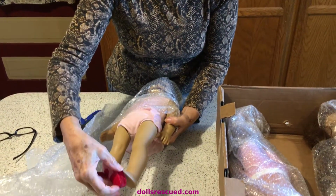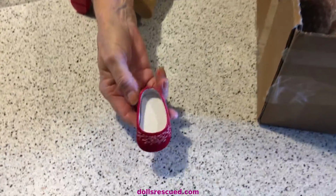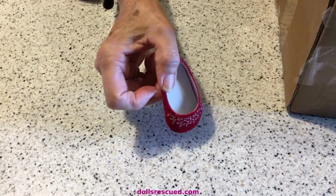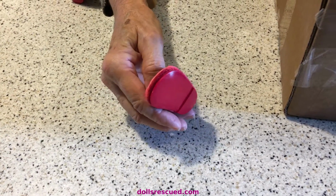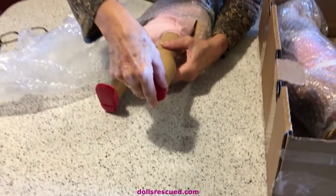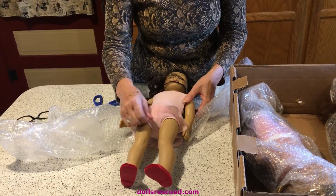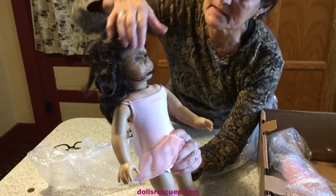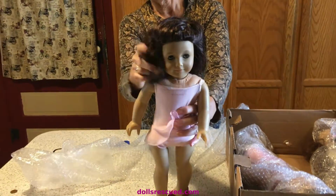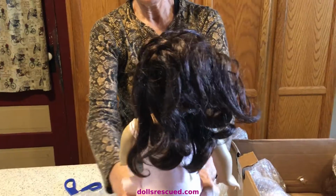And, oh, wow, those are some cute little shoes. Can you see the embroidering on that? These are red velvet shoes. And I'm betting they are American Girl shoes. They are embroidered. This little sweetie has on an American Girl outfit. Oh, wow, she's really pretty. Has real decent hair. I can fix that lickety-split.